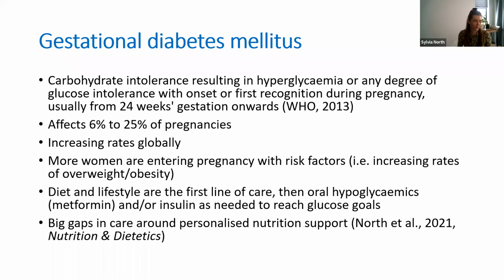So a little bit about gestational diabetes. Gestational diabetes is technically defined as a carbohydrate intolerance resulting in hyperglycemia, or any degree of glucose intolerance, with onset or first recognition during pregnancy. So what that means is it's someone who has had their blood glucose measured during pregnancy and it comes up as high blood glucose. It rules out women who've had high blood glucose before pregnancy. So women who might have a slightly elevated HbA1c at the beginning of pregnancy are referred to as more the pre-diabetic, or they were diabetic before pregnancy, and are managed slightly differently.